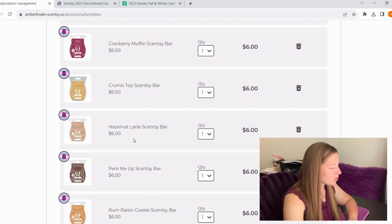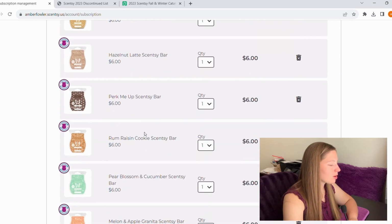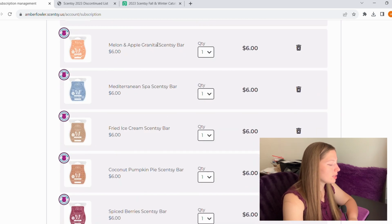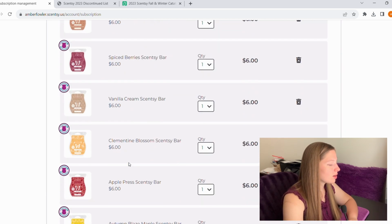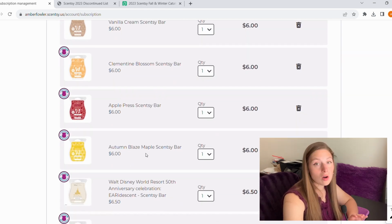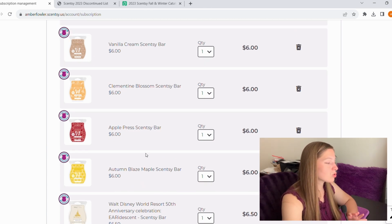And these next few here, Crumb Top, Hazelnut Latte, Perk Me Up, Rum Raisin Cookie, Pear Blossom, Cucumber, I can go on and on with all of these scents. Still going until about here, and then the Apple Press, Autumn Blaze, Maple. Those were all from the January 2023 Bring Back My Bar set. There were so many in there that I loved and I put them in here.